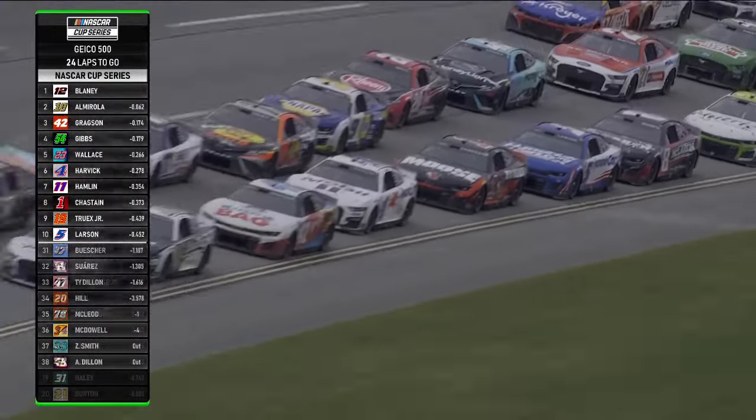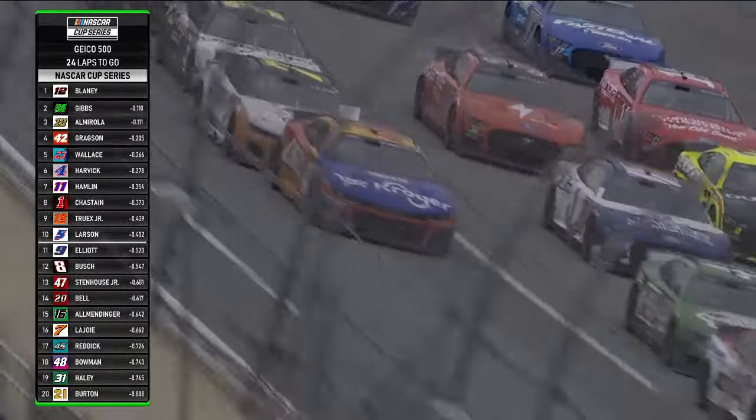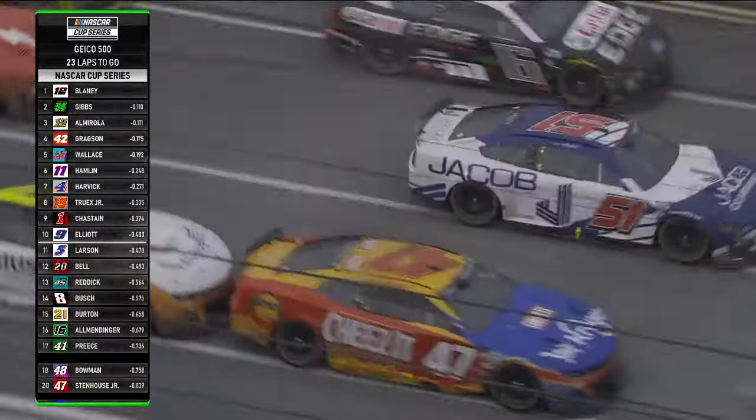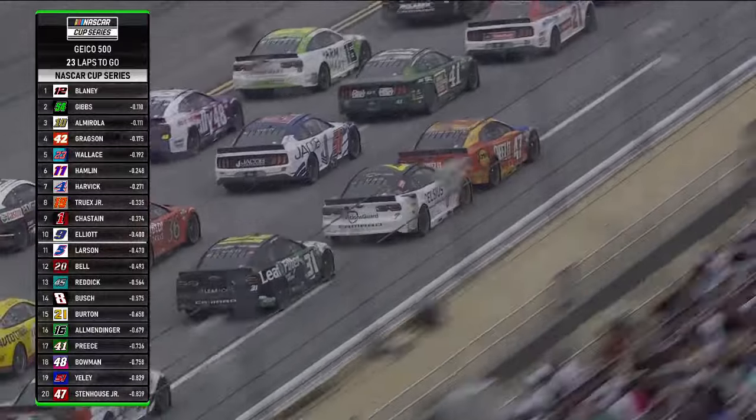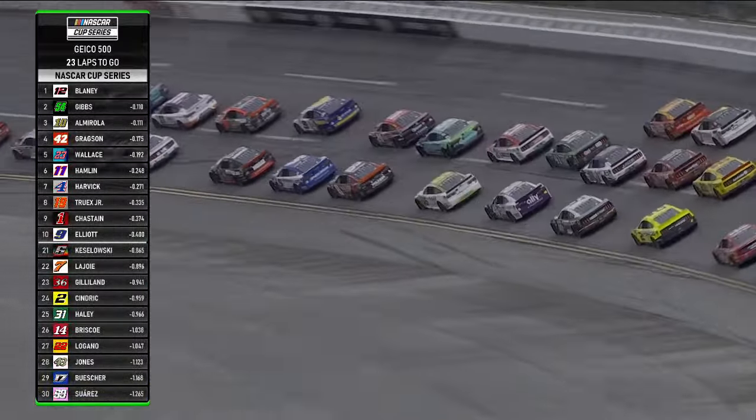Rush hour. Yeah, and Ricky's pretty good at knowing how to side draft. The hard part is when there's a car tucked in with the guy that you're trying to side draft. If there's a car behind that car, it makes it hard. It will actually pull you back instead of you pulling the car in front back.